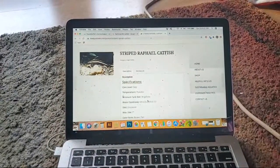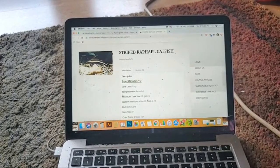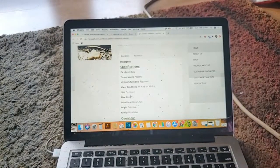Yeah, Alan says $29.99 for the fish, $10K for the fish tank setup. Yeah, that's the oldest trick in the book. So do your research. Figure out how big they're going to get. These guys get about 7 inches.